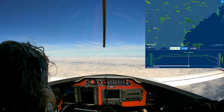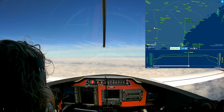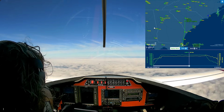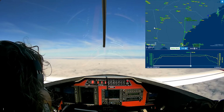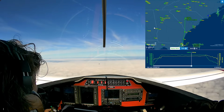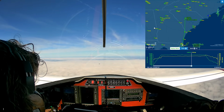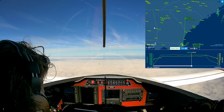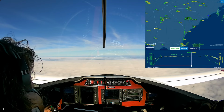You're 6 from Agube, turn left heading 140, maintain 2,200 till established, cleared ILS runway 11. And Columbia, November 797 Delta Lima, we're going to redirect to Kilo Sierra Victor Hotel.